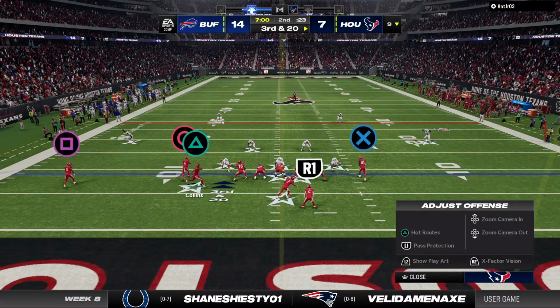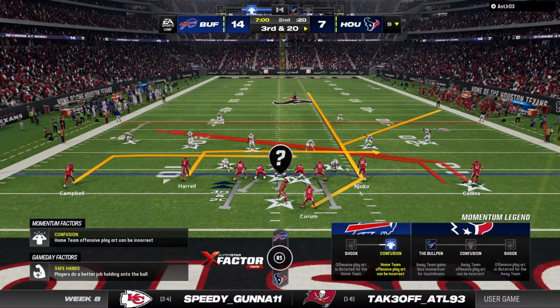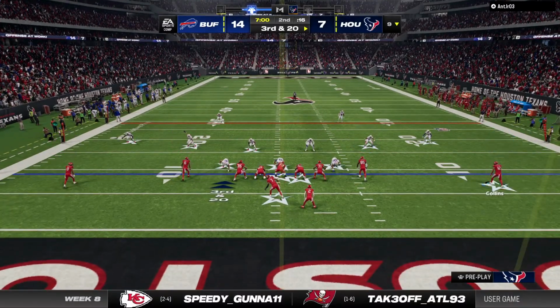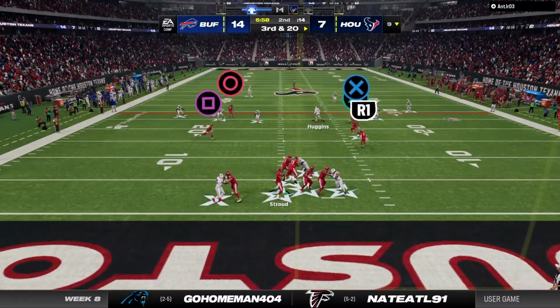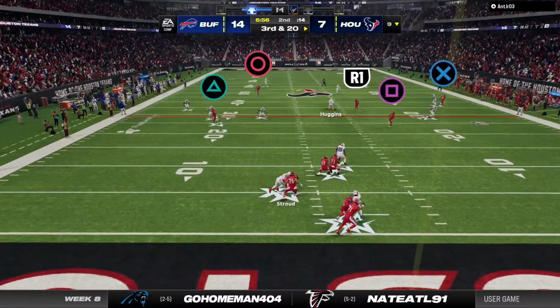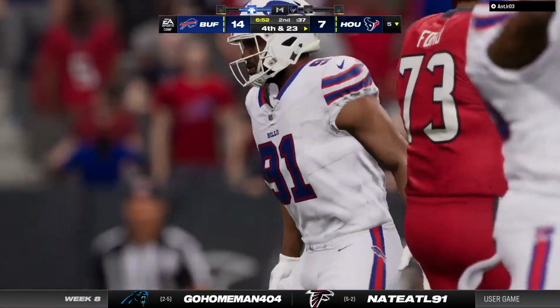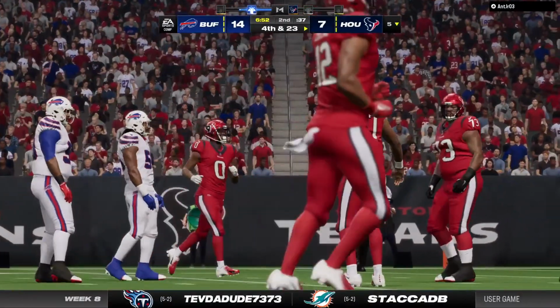In motion right, that's Collins. Stroud here on 3rd and long. Under pressure, and they got to him again. Ed Oliver, 2 plays in a row now that he has gotten in there for the sack, and it brings up 4th down.